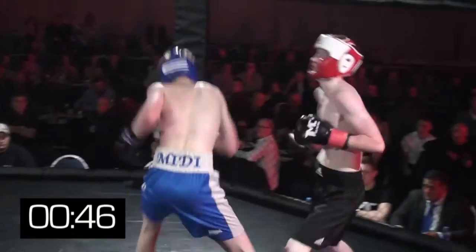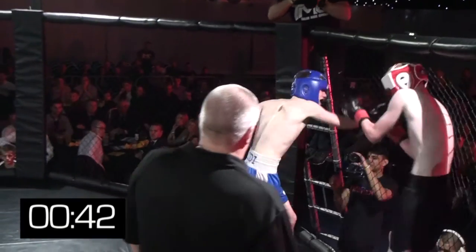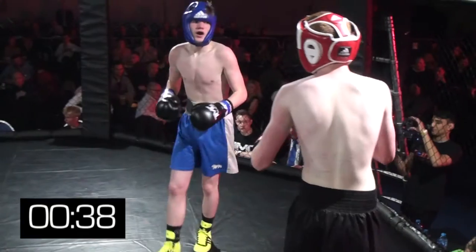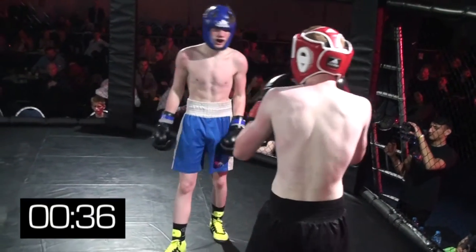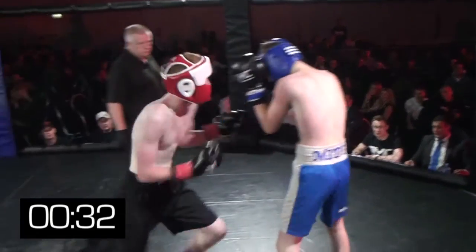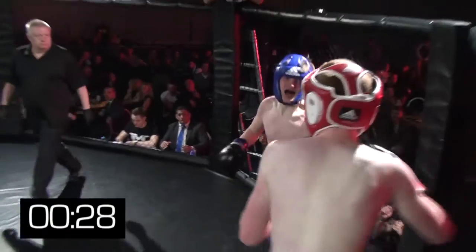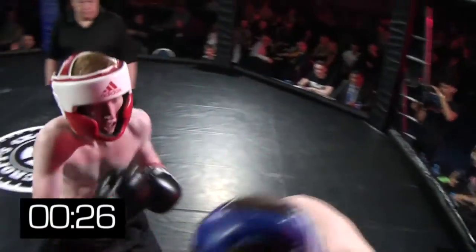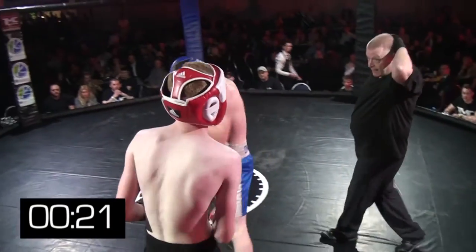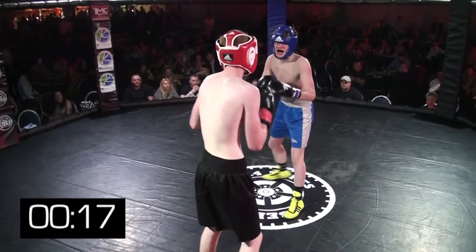Cole comes forward and swings a wild shot, but is countered. Now Peter up against the cage. This is a back and forth round just like the second. Excellent. Both land a big shot. And he wobbles. Cole wobbles Peter. But then Peter presses Cole. This is a wild, wild third round. These guys definitely want to win. They both want to win.